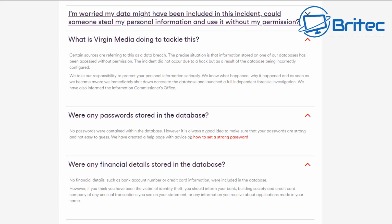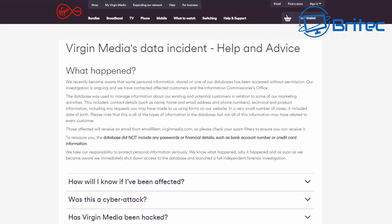If you do want to change your password, they have got a link here on how to create a super strong password. If you feel like you need to change your password because you feel a bit insecure, then you can obviously go there and change your password, but there is no password stored in there, so they haven't got that sort of information. Same thing with the financial details stored in the database. There was nothing like that inside there, so no bank account numbers, no credit card information, none of that sort of juicy stuff, so you're pretty safe there. You haven't got much to worry about on that front.